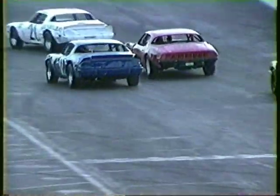And Tracy Bolin trying to make that inside move on Kornstrom in turn number 1. In turn 2, they still battle it out. And now Anderson Jr. and Hahn battle. Look at that, 2 wide into the chute. Out of 4 comes Hahn on the outside.